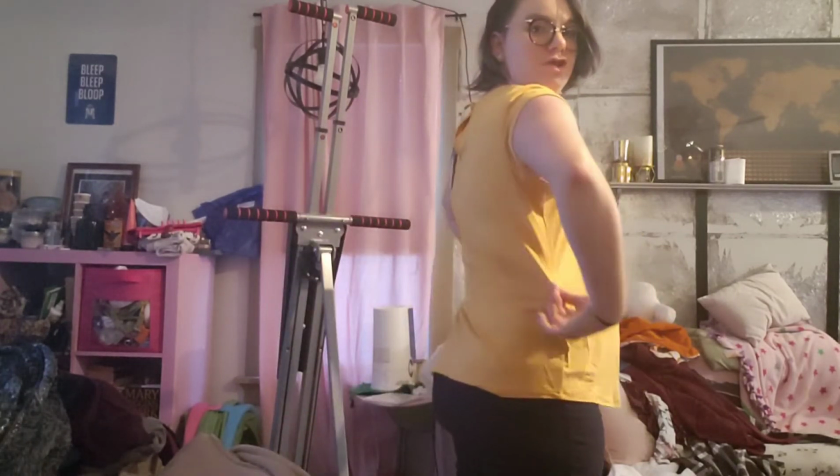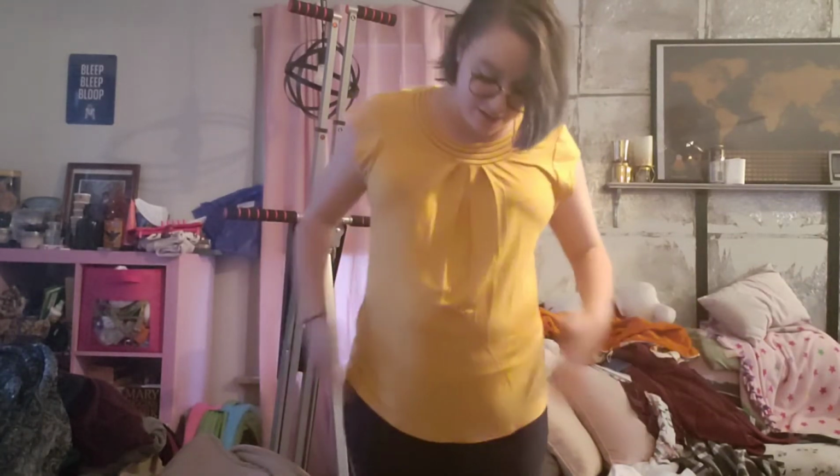But it's also shaped enough that it doesn't make me look like a blob. I feel like fitting this particular part of my body tends to make clothing manufacturers make blobs. So love this detail here. That is stunning. And it's comfy. It's pretty plain, so I'm hoping it's not super duper expensive, but I'm liking it. I could see myself wearing it.